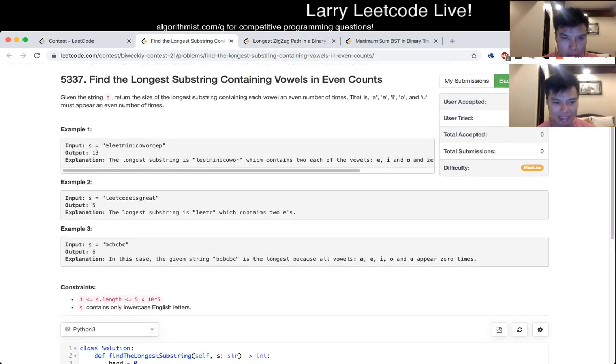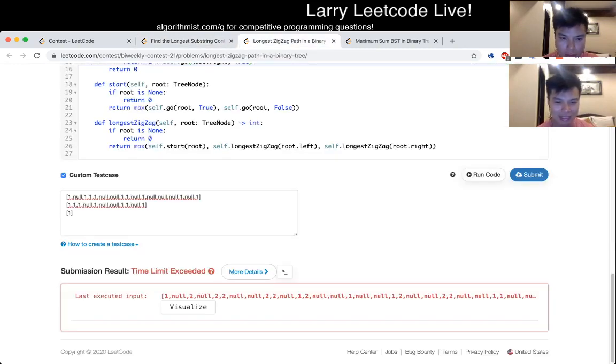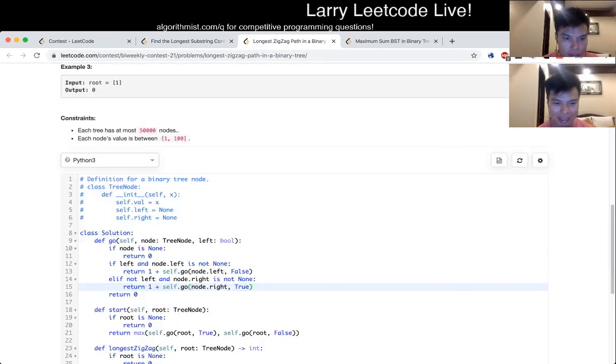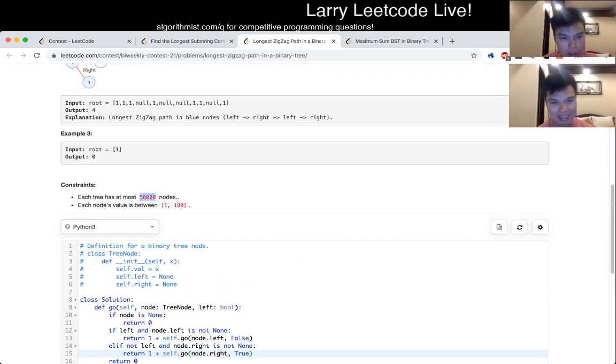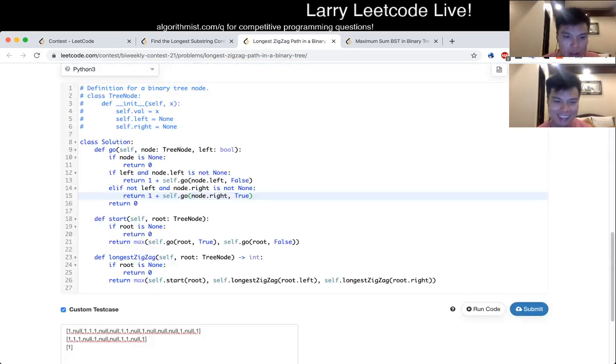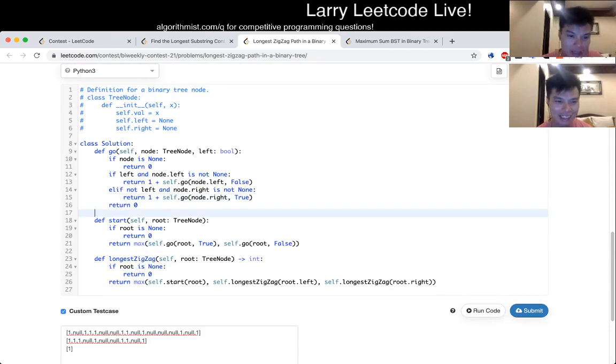Took a look at Q2, but didn't really. I can't focus like that. Some people can, or like change my focus like that. I was like, oh, time limit. I'm like, oh, 50,000. It's a little slow. So of course n squared is not going to work at 50,000. It's like, duh.